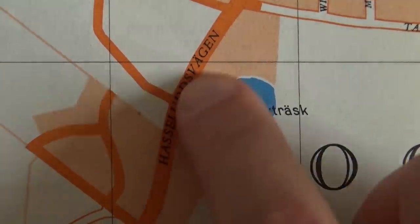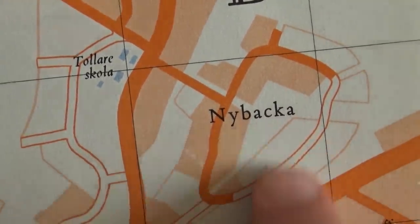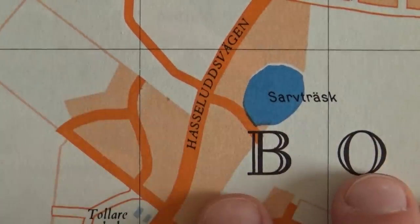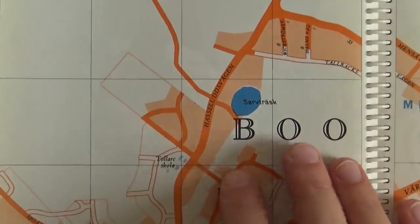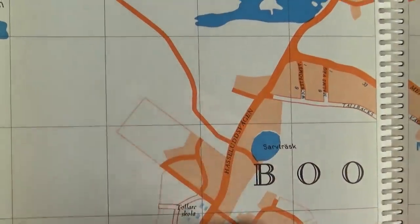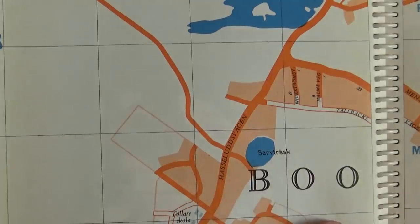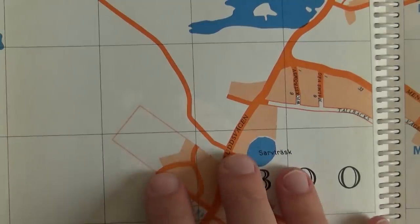Here we have Hasseludsvägen. An area called Nybacka. And this area today is very different. In the late 1960s and early 1970s, I guess, a completely new area was built here. So the landscape has changed dramatically since this point. It's an area called Orminge.